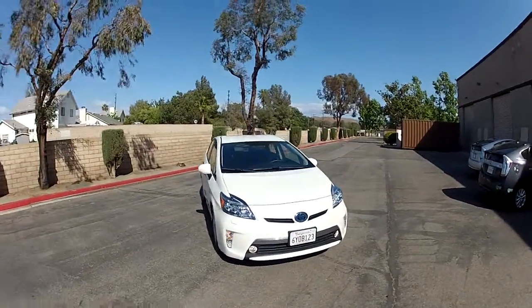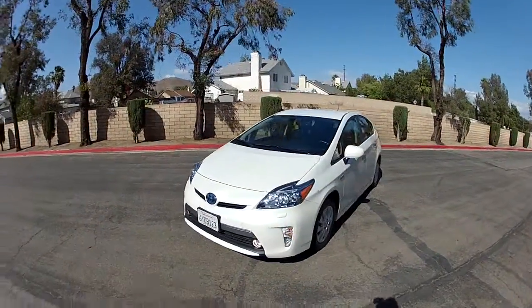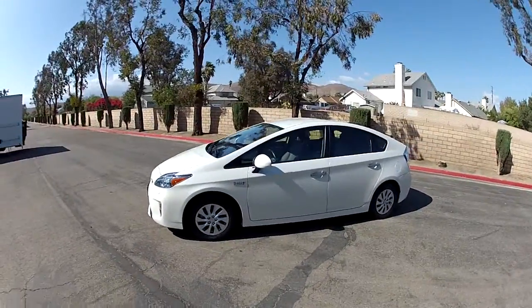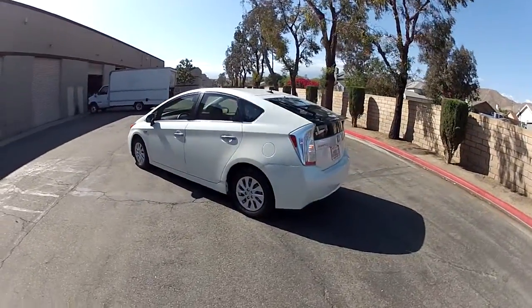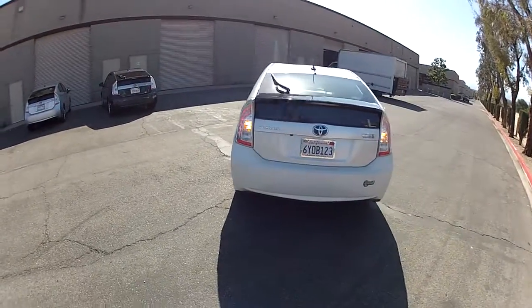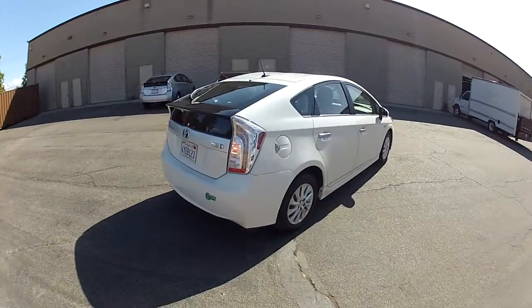I'm taking you on the inside and outside systems video tour of this 2012 Toyota Prius Plug-in Advanced with the HOV carpool lane stickers. This does have the carpool lane stickers. Right now the owner was image conscious, so they only had one on the rear, but we did verify in the computer that it is authorized to have the HOV stickers.